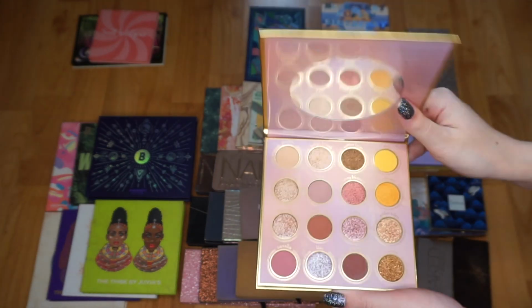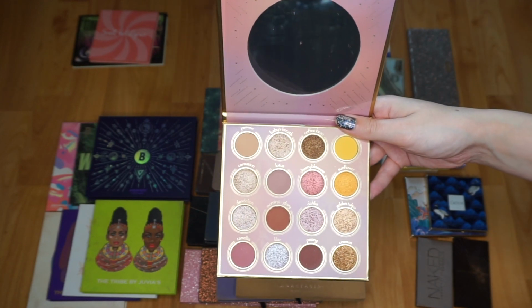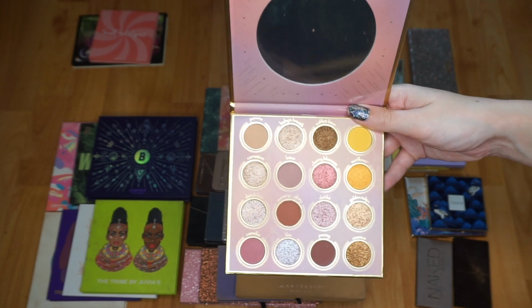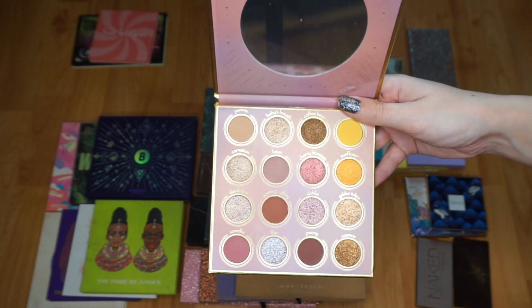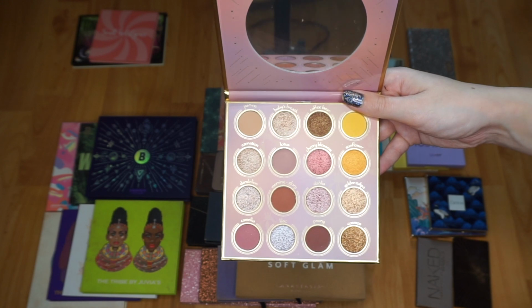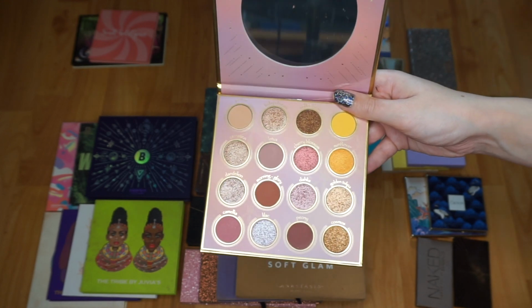This is their Marvelton palette. I have been wanting this palette since it came out, and I just finally bit the bullet. I thought it's too excessive to have in my collection, but I'm actually going to get rid of a palette that reminds me of this a lot, and I think this is going to be a better upgraded formula. So yeah, I'm really excited to have this in my collection again. I haven't really played with it much, so yeah, it's staying because it's brand new to my collection.